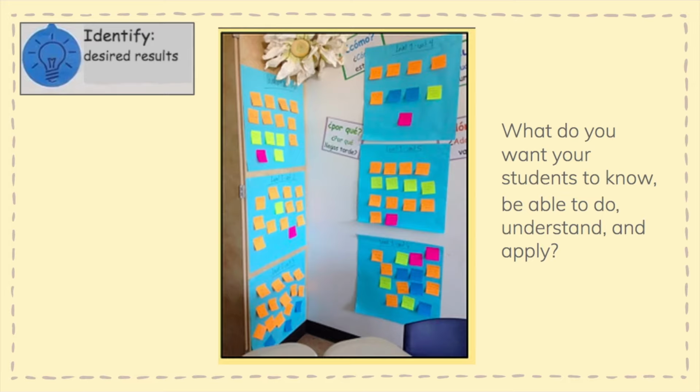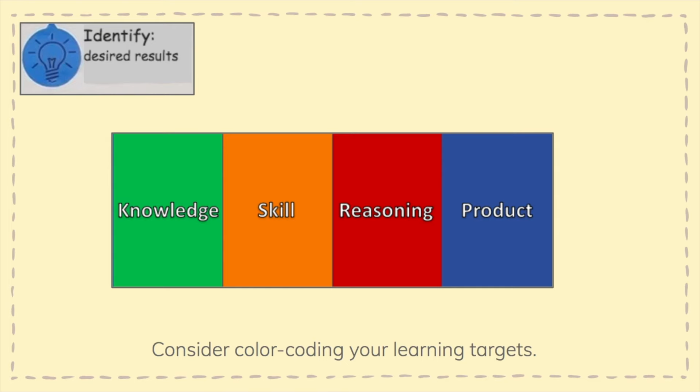And you can see all these colorful sticky notes, and you're like, wow, that's so pretty. But it was intentional, actually. I serve as our department chair, and I had done some reading about learning targets. In the articles, I kept seeing that they were breaking them down into 4 different types: knowledge, skill, reasoning, and product. I'm a very visual person, so I said, why don't we color code these for our students, so that anytime they see an orange learning target on the board, they're going to know they're going to be working on a skill. So here's how it breaks down: knowledge is green, skill is orange, reasoning is red, and products are blue.